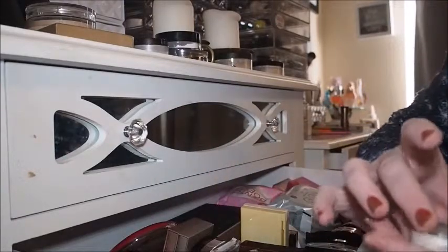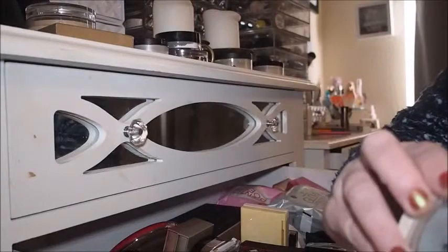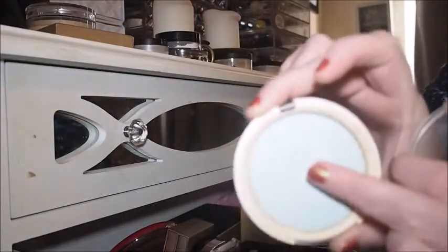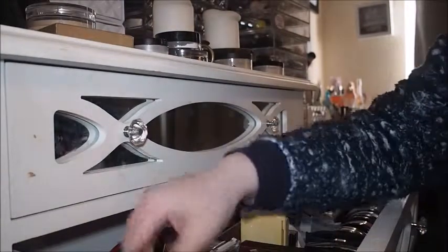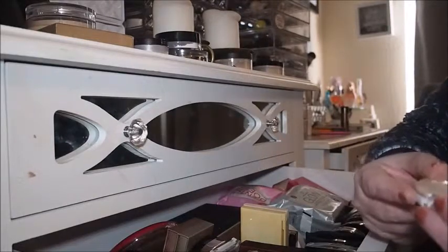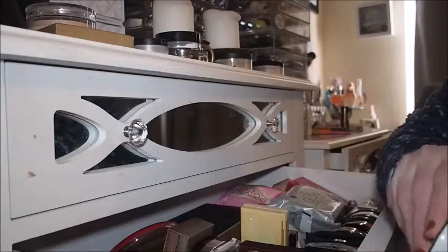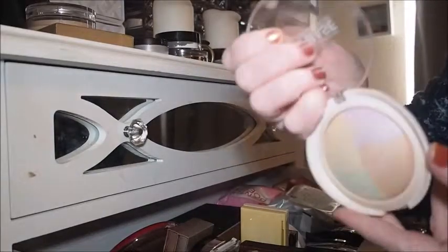Then I've got this PS Instagirl Flash Photo Powder. It's great for pictures, and you can see there I'm almost hitting pan on it, so I am going to keep it. Not sure which one I'm going to use next actually, once I've used the one I'm panning. Then I've got this Makeup Academy Prime and Conceal Powder. That just looks like that, which I'll keep.